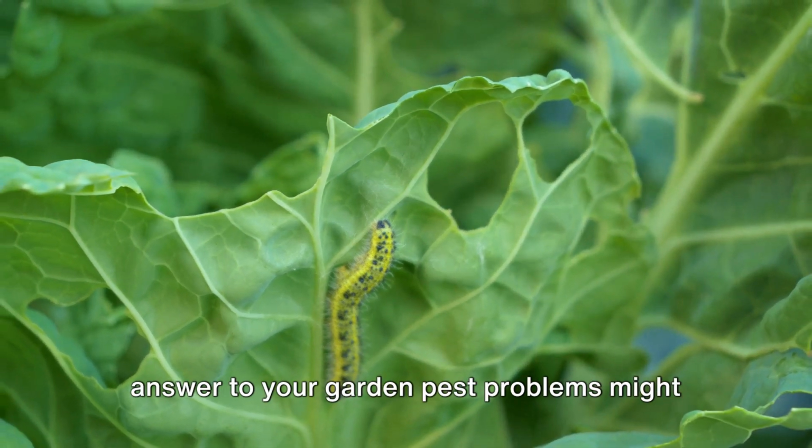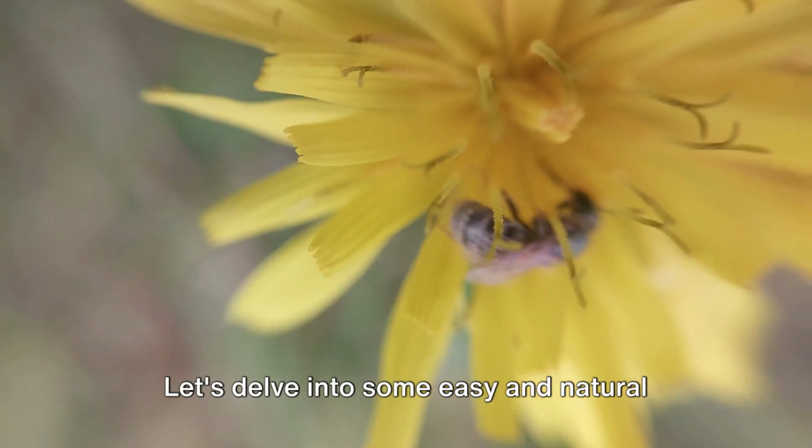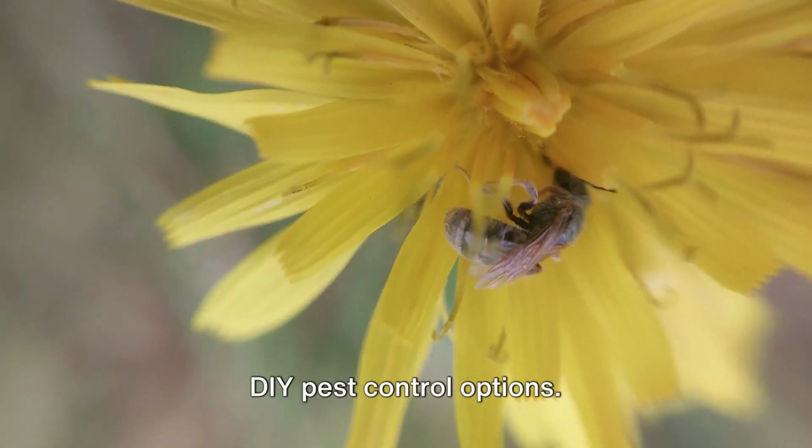Who knew that the secret to a pest-free garden could be hiding in your kitchen cabinet or backyard? That's right, the answer to your garden pest problems might be as simple as a homemade solution. Let's delve into some easy and natural DIY pest control options.